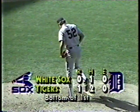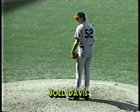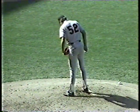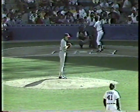There you see the new pitcher for the White Sox, 22-year-old right-hander Joel Davis. He's a big fella, 6'5", 205 pounds, coming in. Bottom of the first inning. Tigers lead at 1-0. Bases loaded, and Darnell Coles at the plate. Noakes, the runner, at third. Evans at second. Grubb at first. Darnell Coles had an excellent year for the Tigers last year.